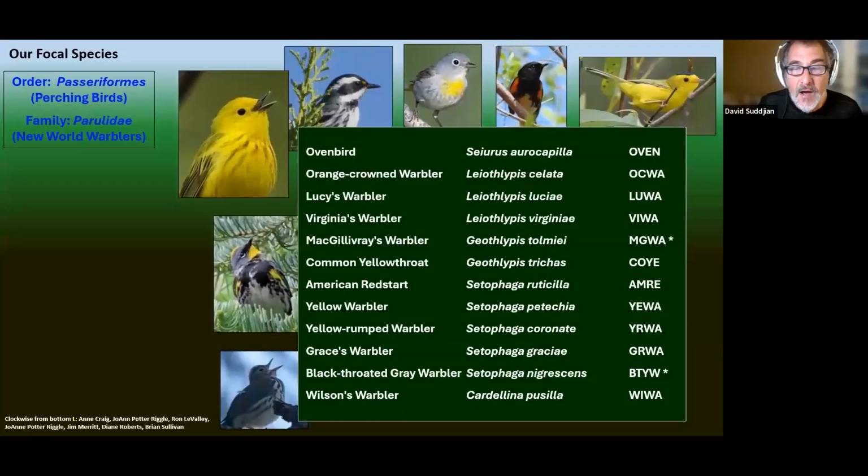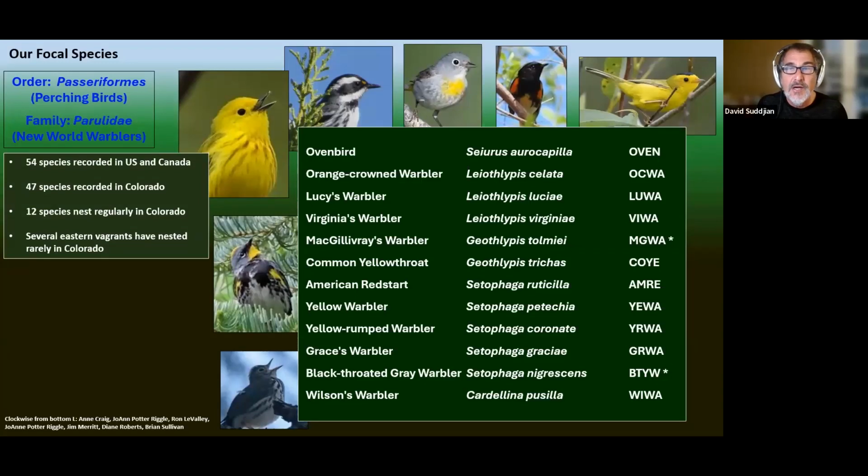And in fact, here's our 12 focal species. They're all in the order Passeriformes and the family Parulidae. So the New World warblers, sometimes called wood warblers, are in the family Parulidae, and it is a rather large family. In fact, the wood warblers are the biggest family of birds for variety in Colorado. 47 different species recorded. We do have 12 nesting species that are regularly nesting in Colorado, plus a number of other vagrants have been recorded nesting in the state. It's very impressive to look at the little array of eastern warblers that have turned up nesting in Colorado. We're not going to focus on those ones tonight, but it's kind of cool.